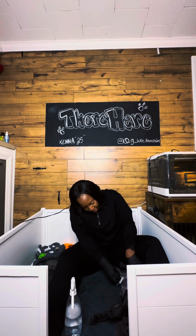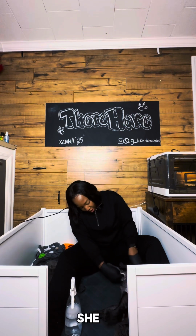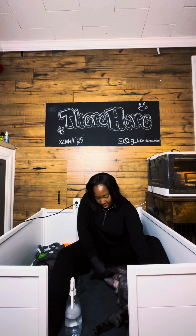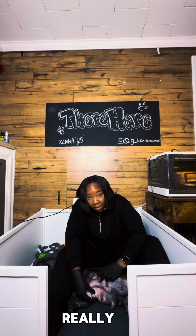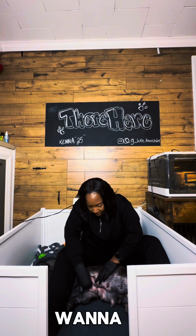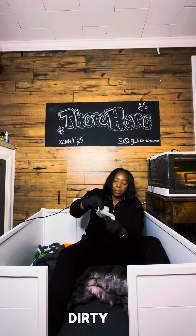And her wound is doing so good, you guys. She is healing really, really good. I will turn her around a little bit so you can see her. So this is her wound. Of course, you want to be really, really gentle with it. But it is healing. There's no infection or anything like that. You want to get in between there and around her. She loves this. She loves being clean. A little dirty, but not too bad.